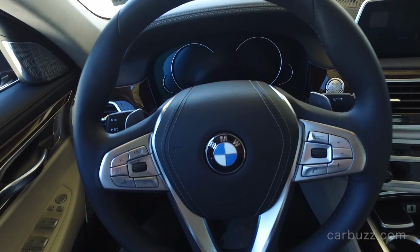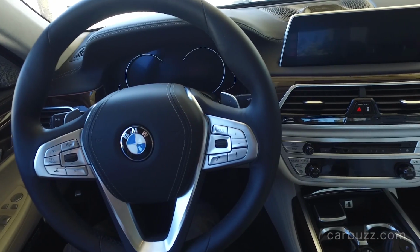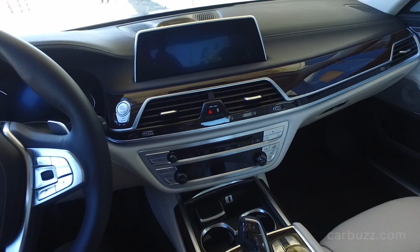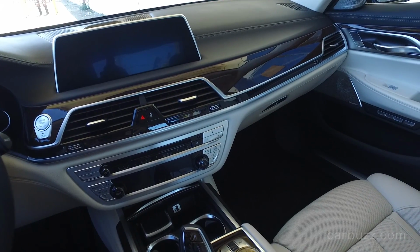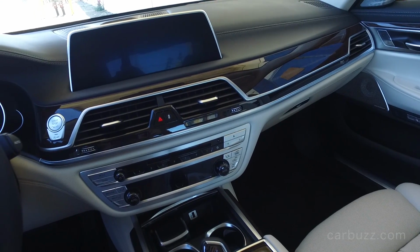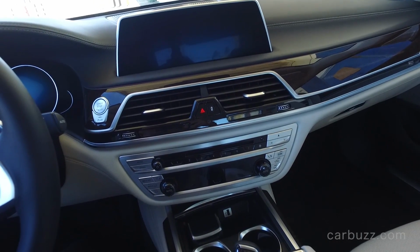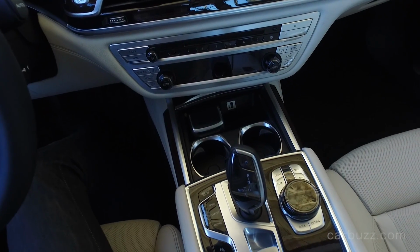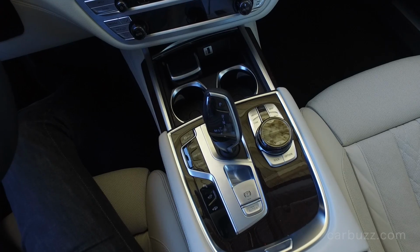But just to start off with, I want to say that today's 7 Series is like yesterday's Rolls-Royce Ghost. Now, the Rolls-Royce Ghost shares the same platform as the previous generation 7 Series, and the Ghost launched in 2010, and it's a Rolls-Royce full of luxury, but BMW has just pushed it even further with its new flagship here, and by the end of this review, you'll understand why I'm comparing this new 7 Series to that Rolls-Royce.